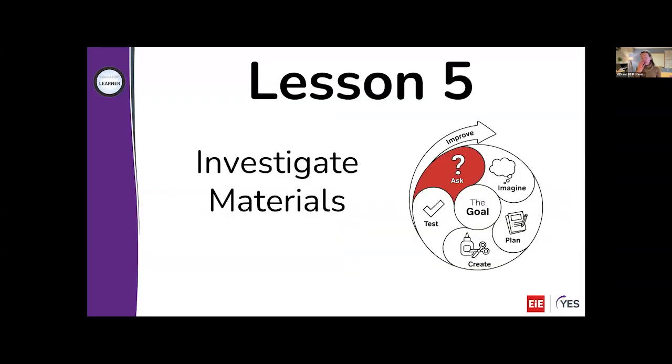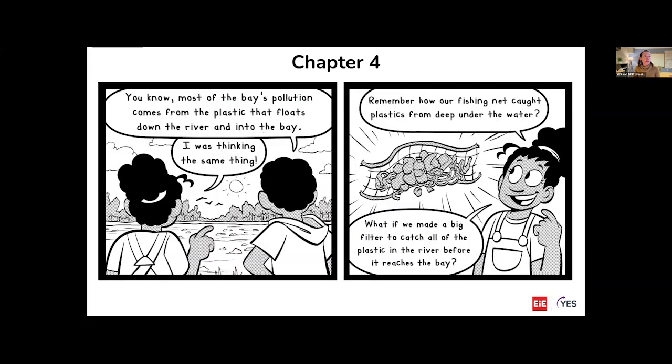And finally, in lesson 5, we're still asking some questions and we're still in the ask phase of the design process, but we start to investigate the materials that they will have access to when they start designing. So they're introduced to the criteria and constraints of their design through this comic book. And so Antoine and Kayla are really thinking about, how can we solve this problem? We can't just stop using plastic because we know we kind of need plastic and we use plastic a lot. How can we solve this problem?